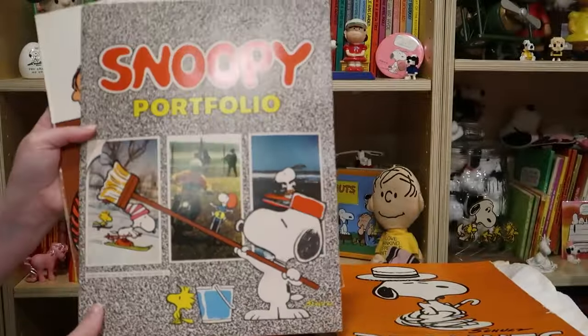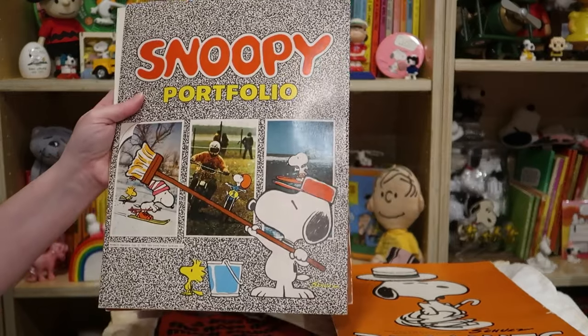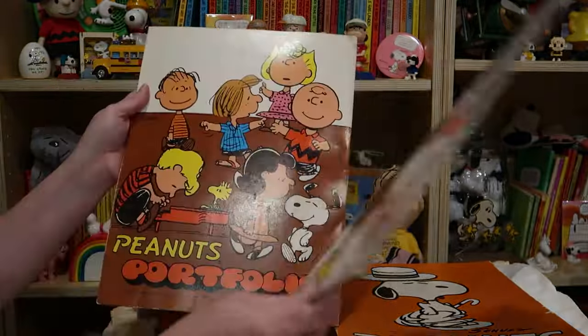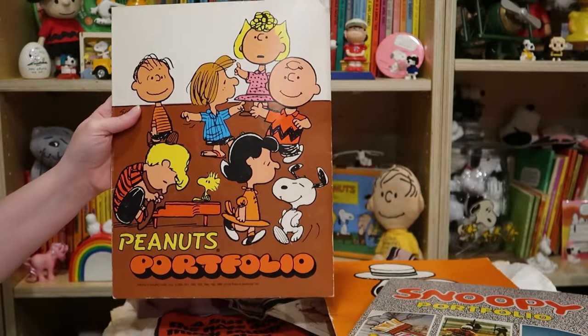We've got this lovely number. I like the composition notebook look. You got Snoopy doing the dirt bike thing there. I think it's probably the same in the back. Yep. And this Peanuts portfolio. Look at that.